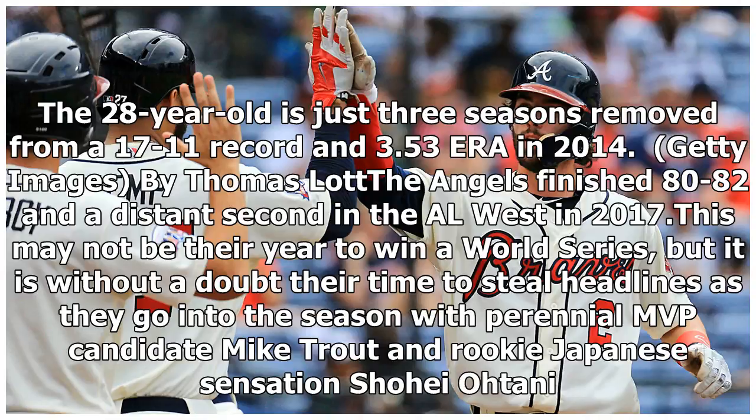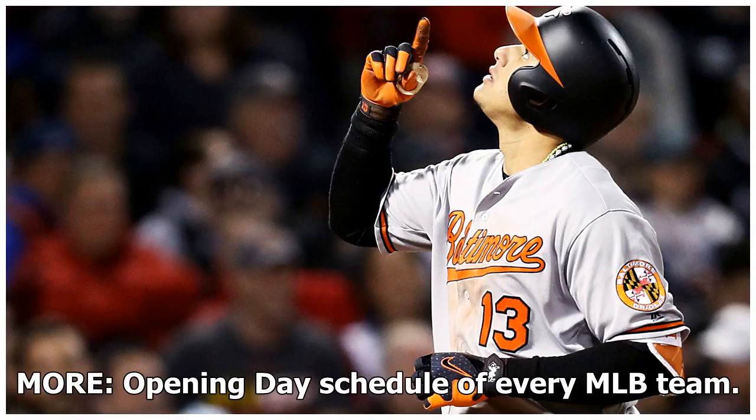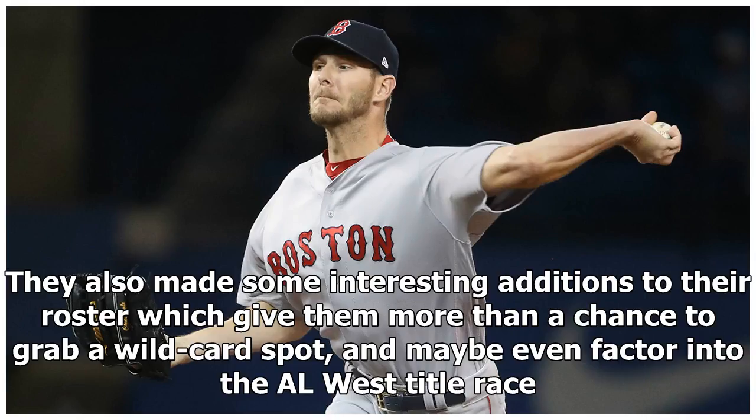Angels finished 80-82 and a distant second in the AL West in 2017. This may not be the year to win a World Series, but it is without a doubt the time to steal headlines as they go into the season with perennial MVP candidate Mike Trout and rookie Japanese sensation Shohei Ohtani. More opening day schedule of every MLB team. They also made some interesting additions to the roster which give them more than a chance to grab a wild card spot, and maybe even factor into the AL West title race.